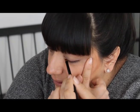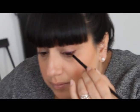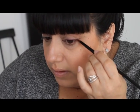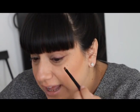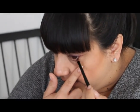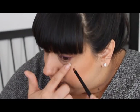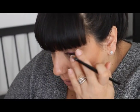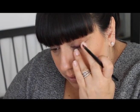And I just keep building it until the coloring that I want. If I want it to be deeper, so it really glides on. That's the liner. What do you think? And if you want, you can smoke it down under. I kind of like it a little smoky in the bottom with the angle brush, and just smudge it with your finger. Put your mascara on, your look is done.